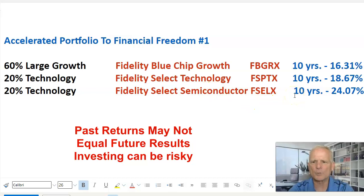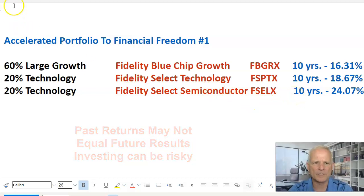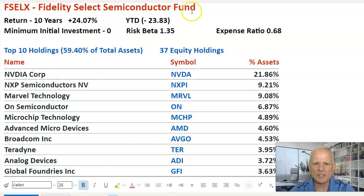The third fund in the accelerated portfolio is the Fidelity Select Semiconductor Fund. Last 10 years, up 24.07%. Now here's a breakdown on the Semiconductor Fund. Year to date, down 23.83%. Last 10 years, up 24.07%.